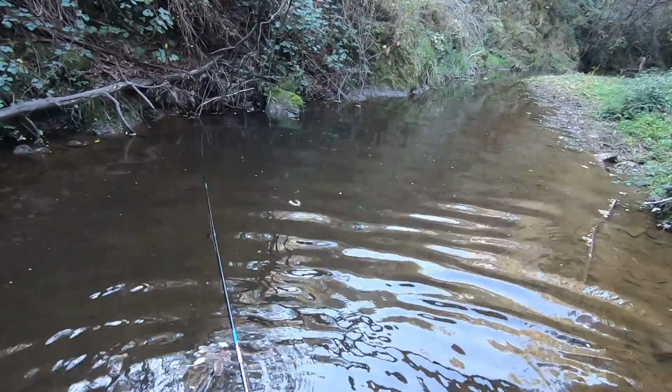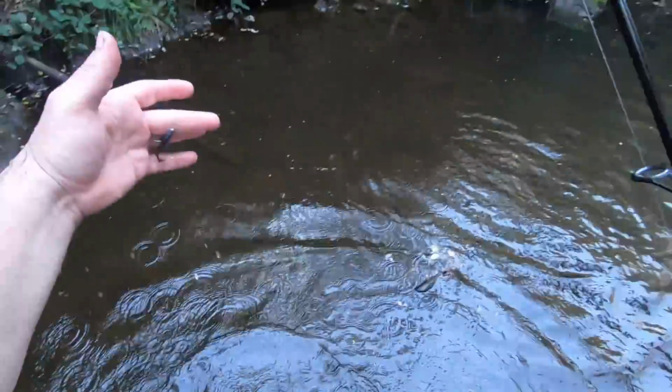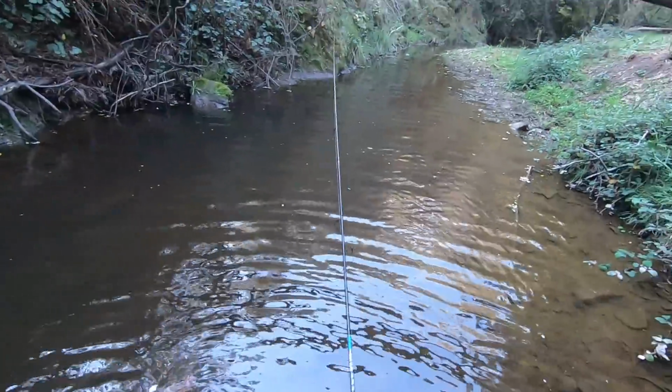Got him. Lovely little brown trout. Oh, he got off. He got off and the hook sprung back into my finger. He was the smallest one today. I'm glad he got off because that means I didn't have to touch him.